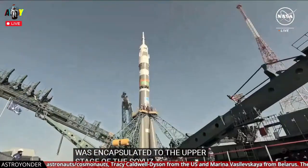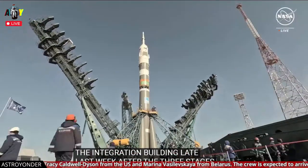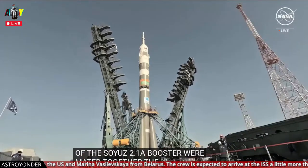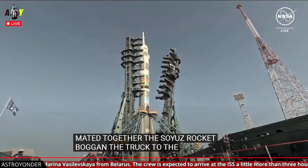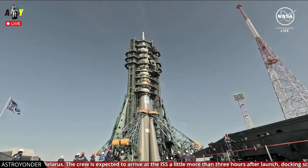After the three stages of the Soyuz 2.1A booster were mated together, the Soyuz rocket began its trek to the launch pad shortly after sunrise on Monday. It was hauled to the pad horizontally on a rail car in a process that took about 30 minutes to complete. And as you can see, once at the pad, the Soyuz was raised hydraulically to its vertical position for final pre-launch preparations.